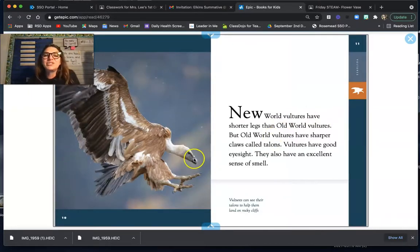Look at this vulture. It says vultures can use their talons to help them land on rocky cliffs. I wonder what talons are. Well, if they're going to land on the cliff, what would you use to hold on? I would use my hands. Looking at this bird, do they have talons or hands? They have talons. Now, what looks like a hand? That must be their talons. Let's see if it's true.